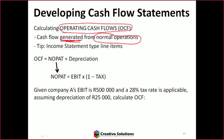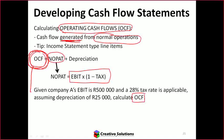If I'm looking at a sale, I'll have net profit after tax. Remember, net profit after tax might not always be given to you. If it isn't, then you have to do a calculation where you take the EBIT and remove the tax. EBIT times 1 minus the tax, I'm literally taking the tax off. I've given you some examples here. I want you to calculate OCF using this equation and that information. What's the first step?